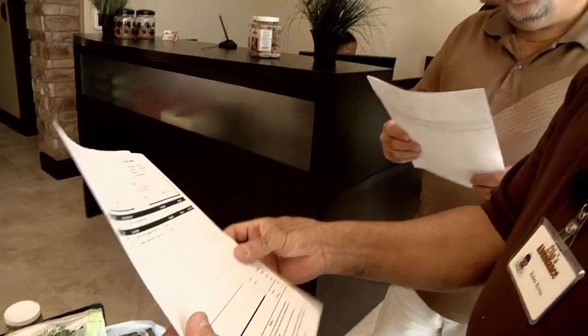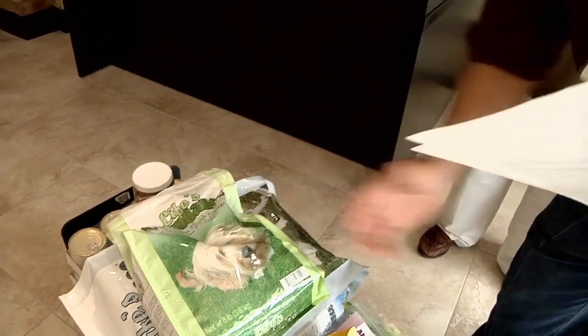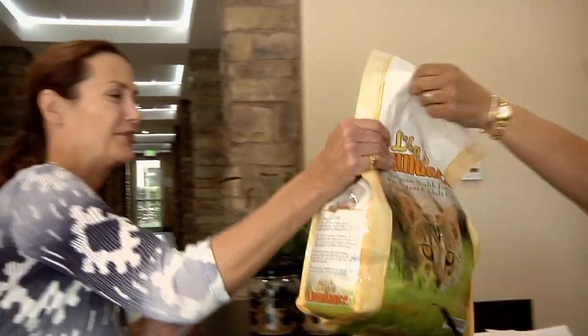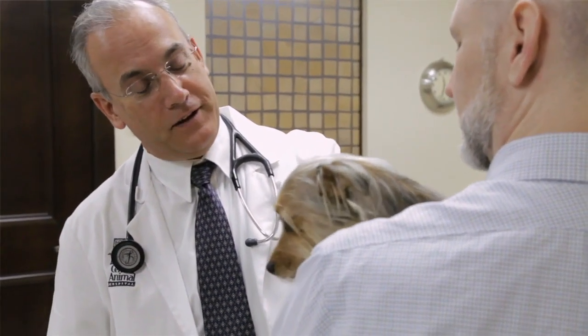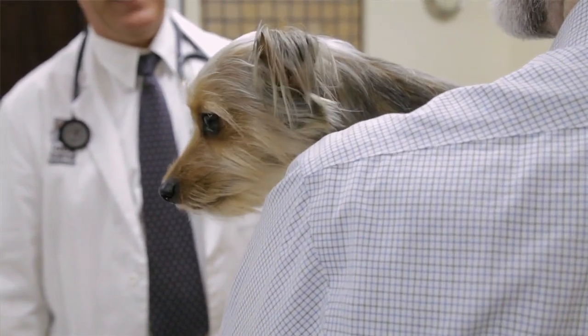By keeping the manufacturing of pet food in America, companies committed to safety and quality are able to take the steps necessary to ensure the freshness and nutrition of the foods our pets consume. We are what we eat. Food is probably our most powerful medicine that we can feed them. As veterinarians, we take that very seriously.